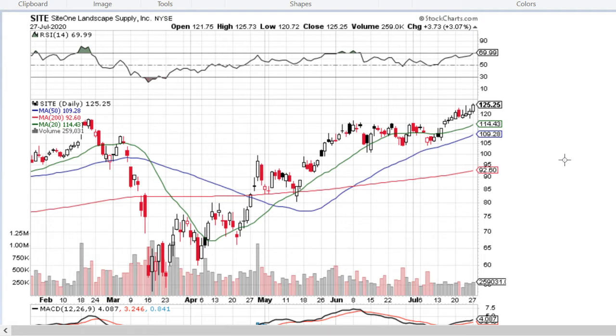Today we will have a look at SiteOne Landscape Supply Incorporated, traded at New York Stock Exchange, ticker name SITE. SITE is, among other positively recovering stocks, actually very interesting because it is going into a so-called boost mode, when some interesting growth can be expected. To understand this, let's first have a look at the general stats and situation for the site.